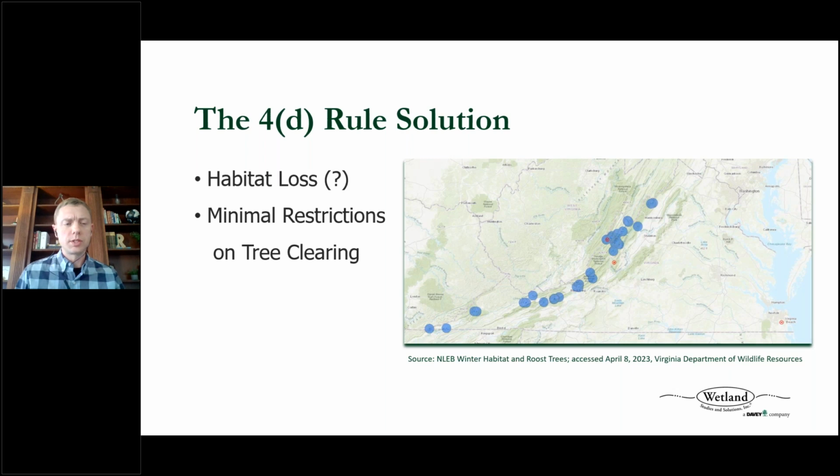You couldn't work within a certain distance of these caves where they were hibernating, or within a certain distance of what they call these known maternity roost trees. So for the average public, there were minimal restrictions on tree clearing, because most folks were working well away from these areas, and they could reliably say that they weren't having a take of these species because of the way the 4D rule was structured.